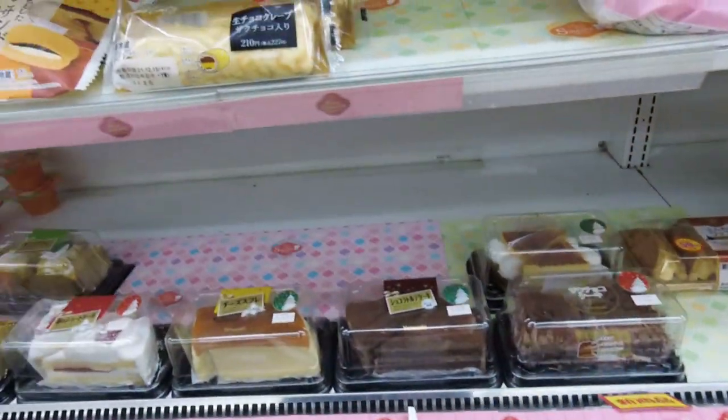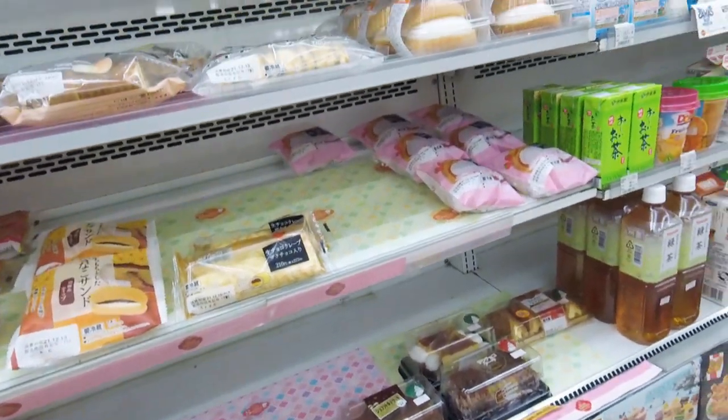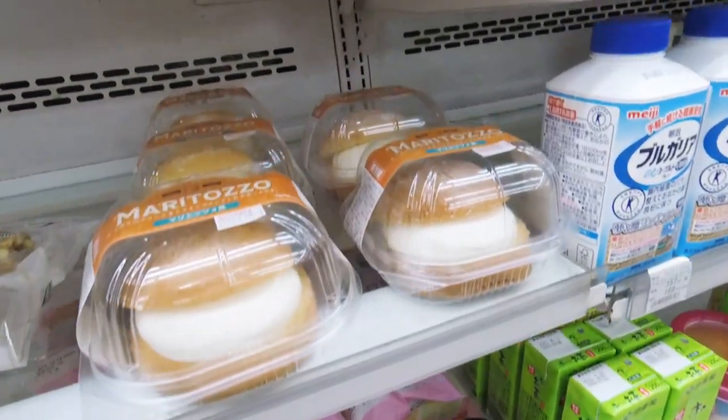For the sort of lack of selection of lunch products, they did have a decent spread of sweets in there. Lots of cakes and puddings and things like that. But this kind of caught my eye. Let's crack this open.